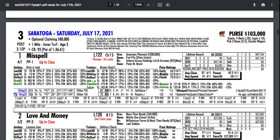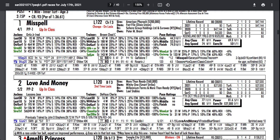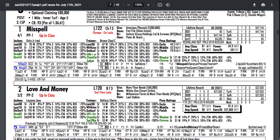And our second leg of the pick 4, third race of the day. We have a mile on the inner turf, restricted to age 3-year-olds. Allowance optional claiming, first level allowance $80,000. In here we went 4 deep. This is the race where we try to get up a little bit of a price, and it's extremely competitive in here. We have an 8-horse field.